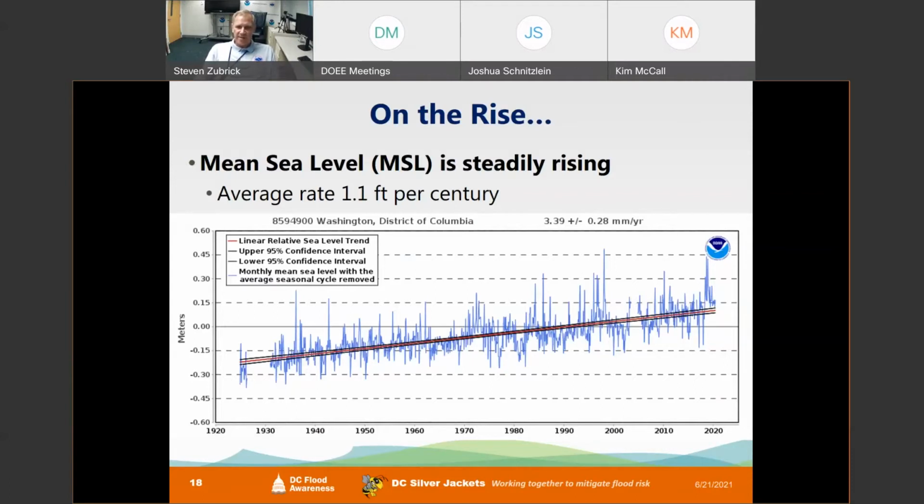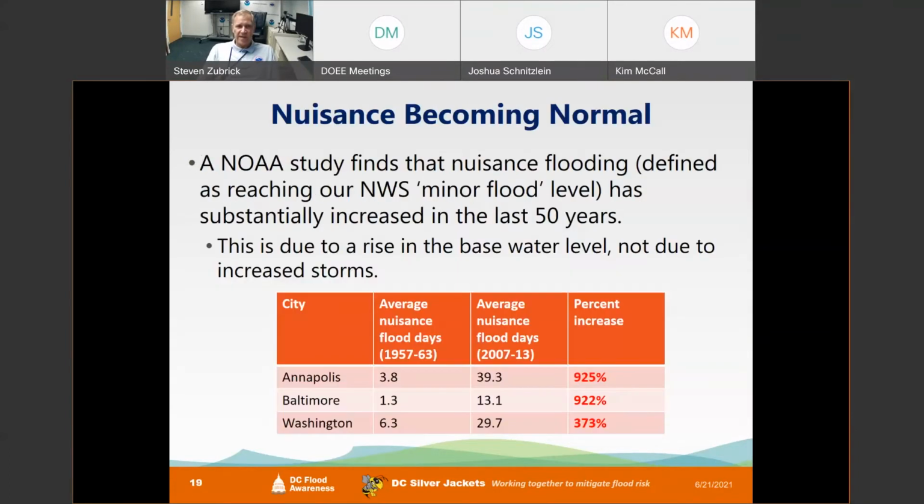Now, I talked about this coastal and tidal flooding. We have something that we call nuisance flooding, which is what we've defined as minor flooding. That typically means you're going to get inundation of shoreline areas, but there's really not much impact because there's not many structures there. You might have some walk paths or maybe some side streets that flood due to minor flooding.